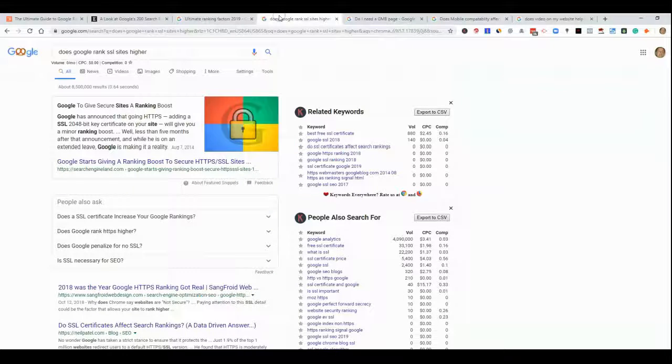Going to the pages on looking at the secure site for the SSL certificates. The search you want to do is, does Google rank SSL sites higher? And certainly it does say here that SSL will rank them higher. And 2018 was when it starts to get real, and it does affect them. So you look up, does Google rank SSL sites higher?